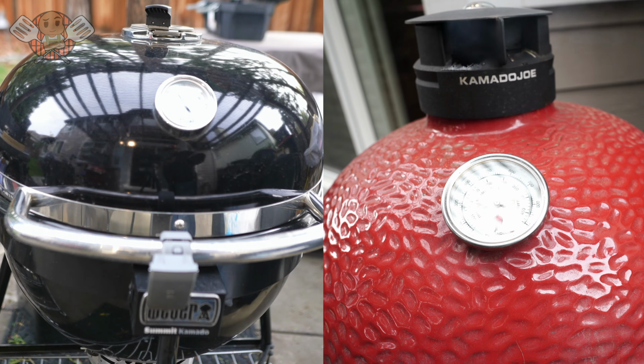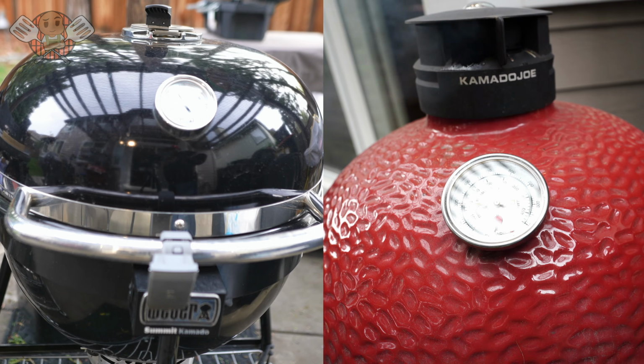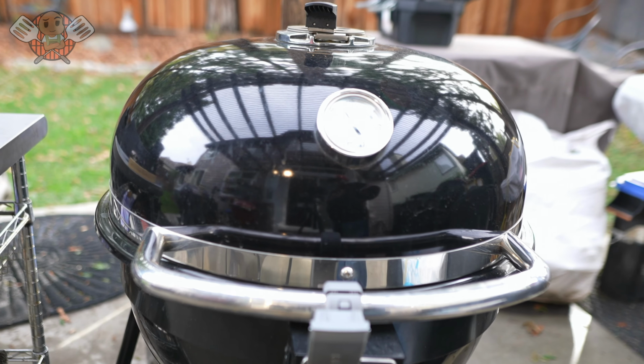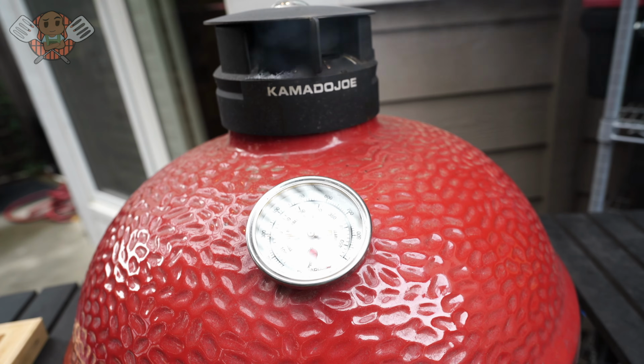And I have no idea why that's the case or whether or not that means anything. We're using Fogo lump charcoal in both with two pretty nice sized chunks of pecan wood. Just interesting to me. Can't really see any smoke coming from the Summit Kamado, whereas you can see a lot of smoke coming from the Kamado Joe.